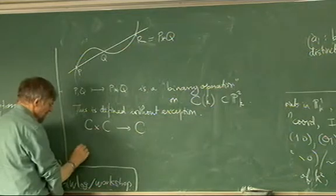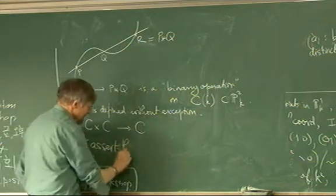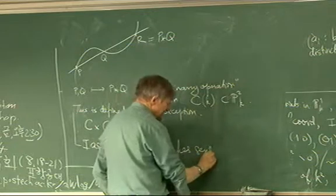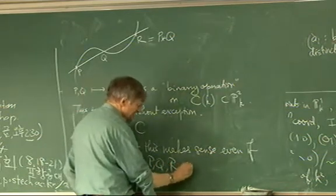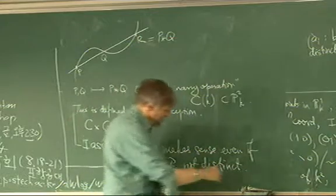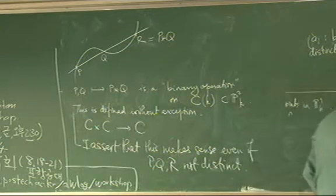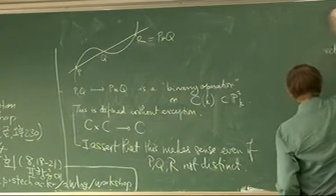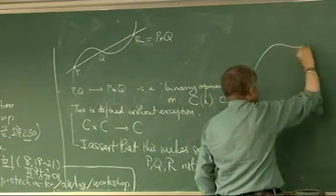So, in other words, I assert that this makes sense even if P, Q, R are not distinct. So it might happen, for example, that P and Q are the same point. When you define a group law, you can't say, oh well, I'm going to define G1 times G2 in this way, except that I'm not going to bother if some coincidence happens. So let me draw this picture there.